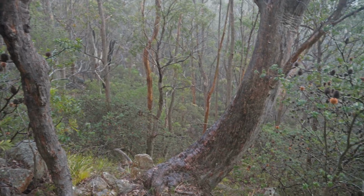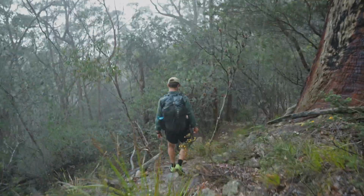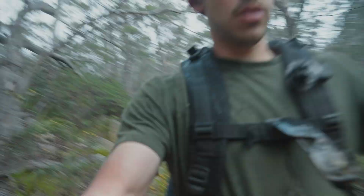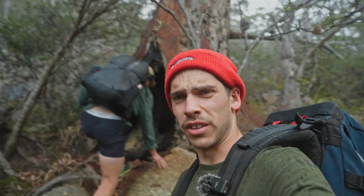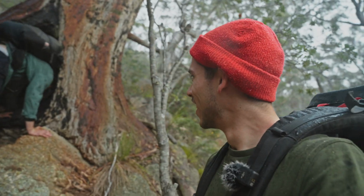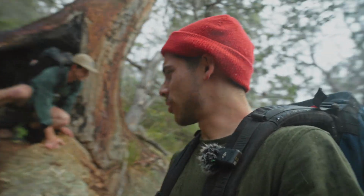Wow. How's your tent? Oh, let's go for here. Oh, little cave. It started raining again, so we found this little cave tree. It might only be enough for one. Sorry, Levi. No! It's been nice knowing you. I'll come up as well. No, you won't. You're fine.